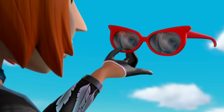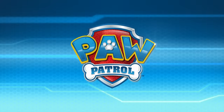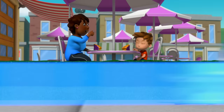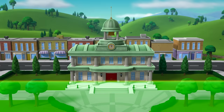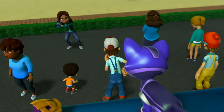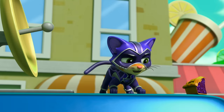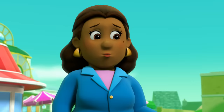Ladybird, you are so clever and so gorgeous. I adore me almost as much as I adore shiny things. My plan worked perfectly. Attention, citizens of Adventure Bay! Inside this dome of energy, I can do whatever I want, and no one can get in or out. We need the PAW Patrol.